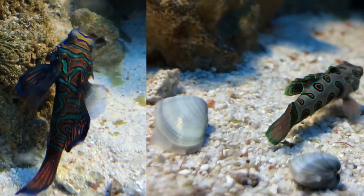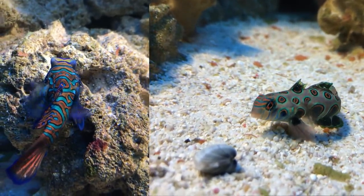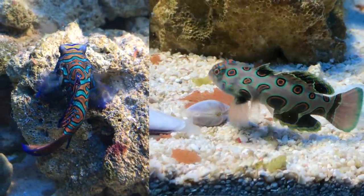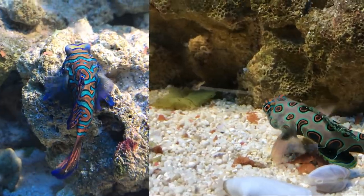So the Mandarin gobies, arguably one of the most, if not the most, beautiful saltwater fish available. When I got into the saltwater hobby, this was a fish I was drawn to from the beginning. But I also know this is one of the hardest fish to have in an aquarium.